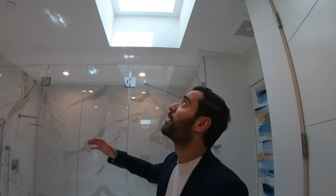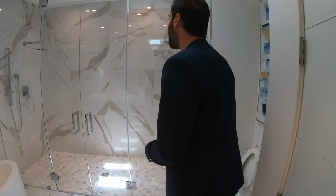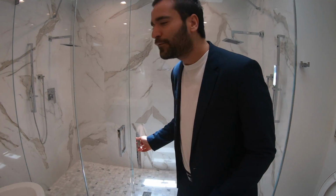Guys, so we're in the master bathroom. Although it's a condo, they're really going out of their way, starting with the skylight. Lucky they have the penthouse so they can do this, you know? Exactly, because they're on the top floor. And this is a feature I like in a certain way. I'm not a fan of it, but on the other side I am.